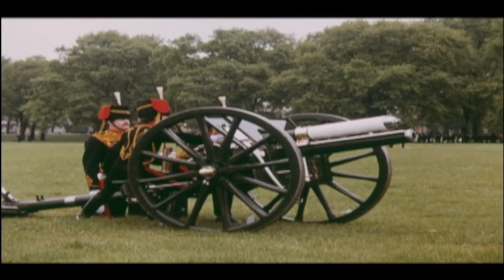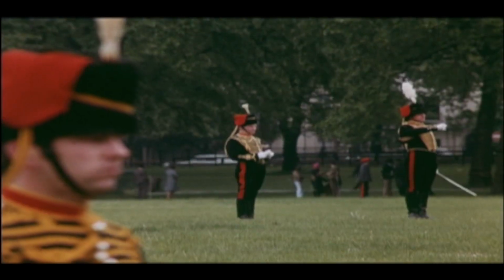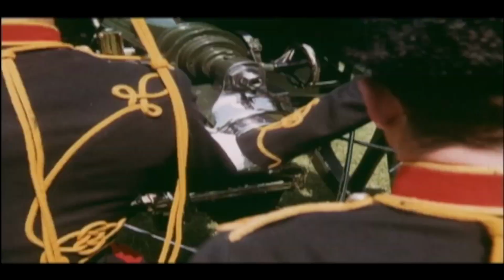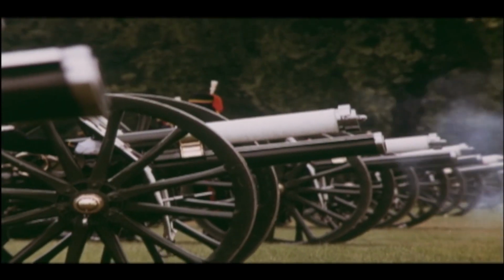Number 1 gun, fire! The staccato bark of the gun crashes out, and the pressure waves resound around the park. In sequence, the guns continue to fire until the salute is completed.